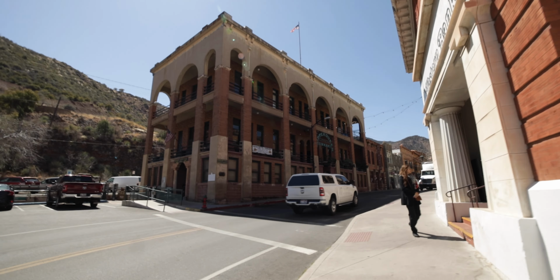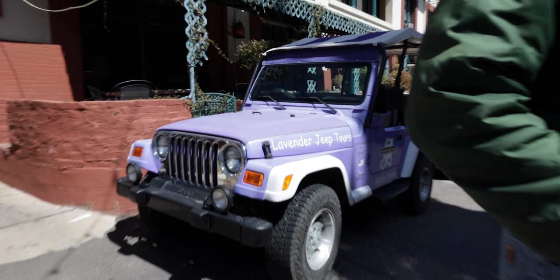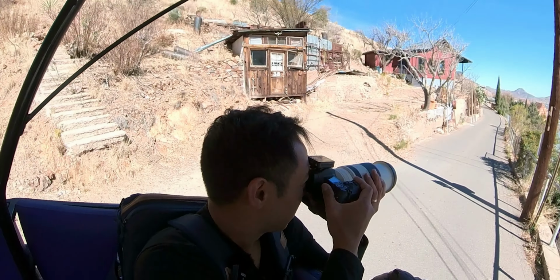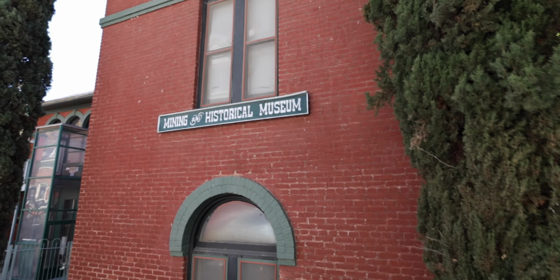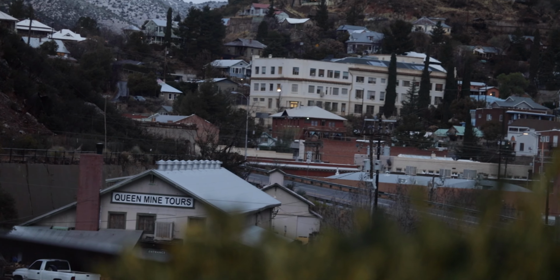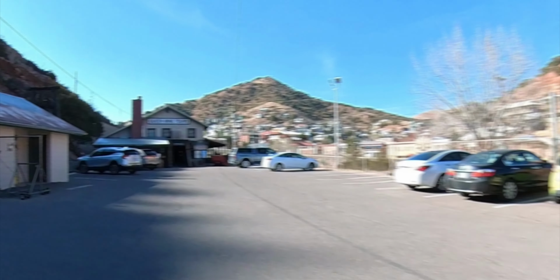Some cool things to do, I would highly suggest a Jeep tour to get the perspective of a local. We did the Lavender tour and it was a blast with several opportunities to get photos and learn so much about this town. You can do the Bisbee Mining and Historical Museum, the Queen Mine Tour, which takes you into the hills. There's a lot of history in this town.